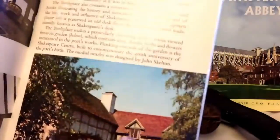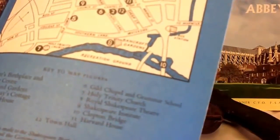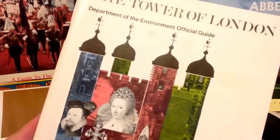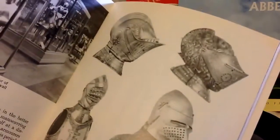So there's a Stratford-on-Avon, which I have a book almost like this, because I actually visited Stratford-on-Avon when I was a girl. Copyright 1970-something. So yeah, it looks like they went to England in the 70s, which is funny because I was in England in the 70s and bought these. So that, the Tower of London Department of Environment Official Guide, which is kind of odd. Why is the Department of that? Very cool. Oh, look, it's got a map in the back. I will probably read that one before we go.